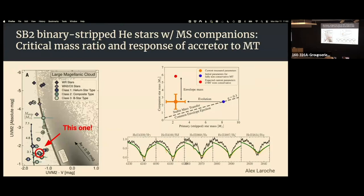So here I'm highlighting star number 9, the one in a circle there. This system seems to currently have a mass ratio around unity, in which there is a 2 solar mass stripped star and a 2 solar mass companion. And we think that the system pretty much underwent fully non-conservative mass transfer, in which none of the envelope made it onto the companion, which implies that this system had an initial mass ratio which is basically intersecting the mass transfer stability boundary between common envelope and stable mass transfer. And furthermore, we seem to be finding that the accretor has actually been perturbed through this mass transfer process.